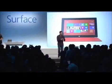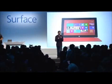Now, when we started this demo, we talked about a few things. We said, look, we're going to show everybody Surface, and we're going to say, you buy Surface because not only is it a great tablet, but it does everything you want your laptop to do. In other words, you get stuff done, the stuff you want to get done, and still have the fun you want to have. We believe that. We know that. Here's how I know.